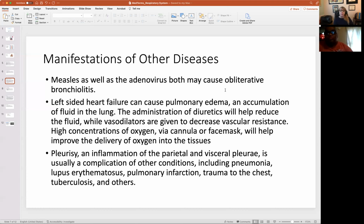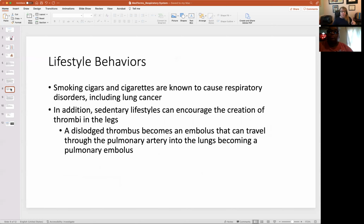So just because the patient has measles, if the patient then develops obliterative bronchiolitis, we know these two things are connected, which is why children should get the measles vaccine. I'm not getting into politics, but okay.